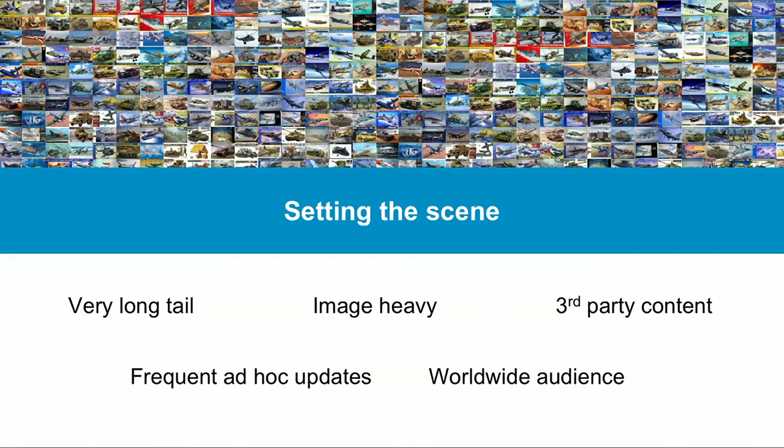Now, when you look at the website, it has very long tail content, so more than 250,000 products, and some of them are only visited once every month, some of them maybe never. It's image heavy, so scale modelers can post their own pictures of their models. It needs to be good quality. It should be large images, and it has frequent ad hoc updates. So it's community driven, so everybody can make changes to the database, which means, from a caching perspective, stuff can get out of date pretty quickly.